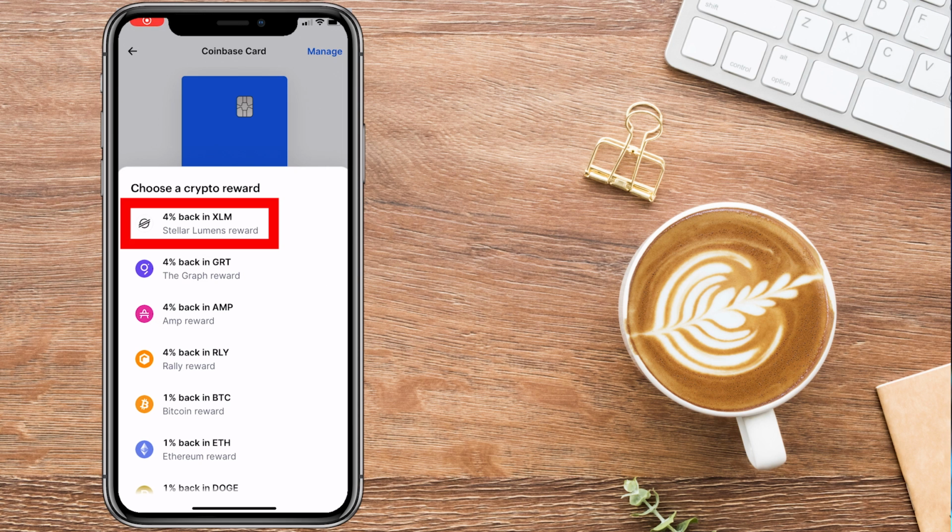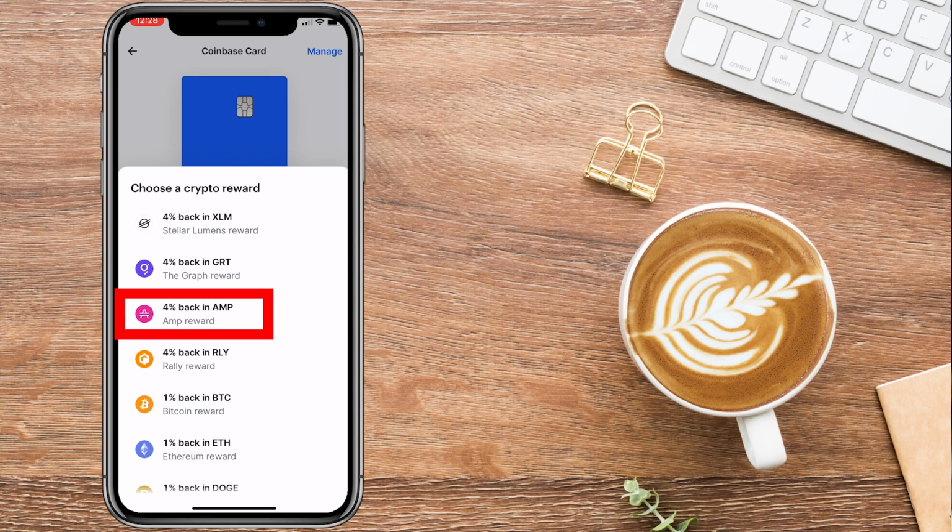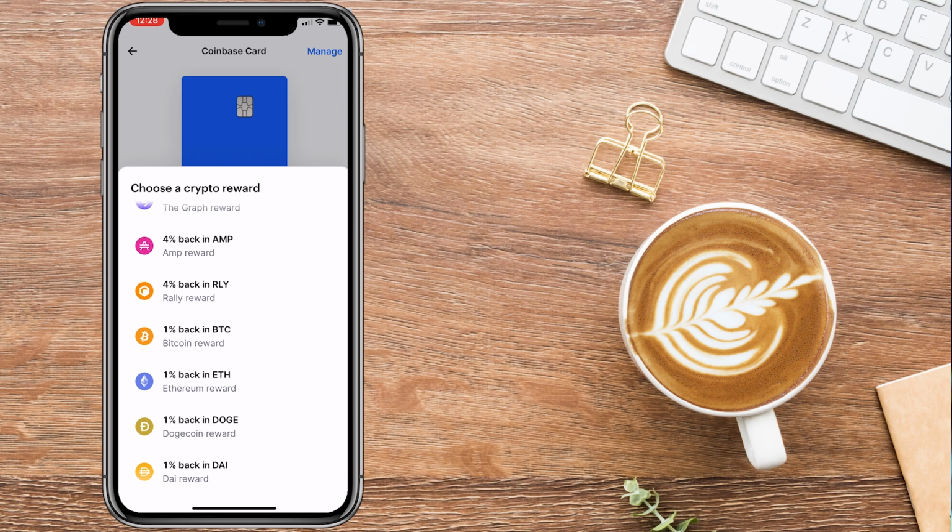Now, I've been on the wait list and I do actually have the card now. This card actually earns you up to 4% back in different cryptocurrencies, and you can choose which crypto you want to earn your cash back in. They include 4% back on XLM, 4% on GRT, 4% on AMP, 4% on RLY, and then just 1% back on Bitcoin, Ethereum, and Dogecoin, and also 1% back on DAI, which is the only stable coin on the list. It has a soft peg to the US dollar. So you can earn 4% back on some pretty volatile cryptos, 1% back on the more stable ones, and there's one which is actually a stable coin that you can earn 1% on.